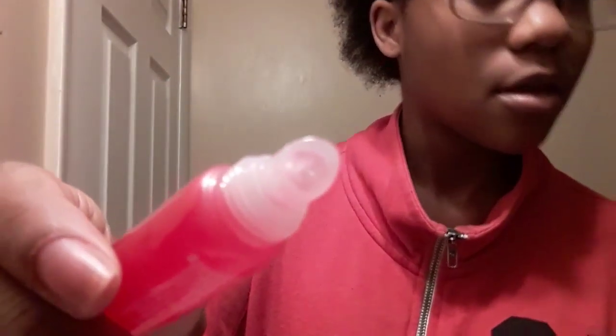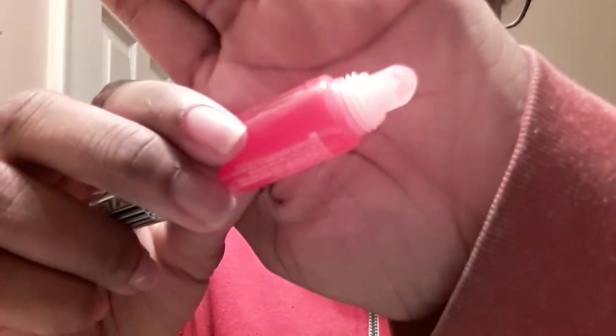Hold on. I don't know if y'all can see that. Yeah, it's the applicator. I used this already today. Like, when I first bought it, I put some on. It is super glossy. Okay, we're done because I keep on dropping it.